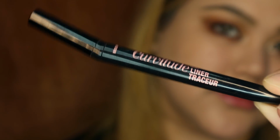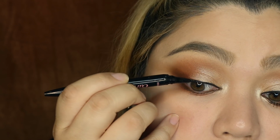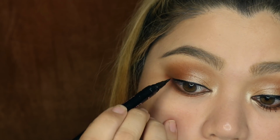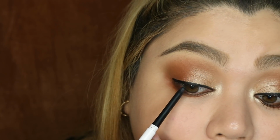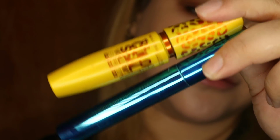The eyeliner we're using today is very new. It's Curvitude by Maybelline. I super love it. The wand is already slanted, so it's easier for application, and it's also really nice. Also picking up my ColourPop black eyeliner in Swerve, just putting it in my waterline para lang very dark siya, walang kitang spaces for the lashes. So for mascara, I'm just using the Colossal and the FNS mascara for my upper and lower lashes.